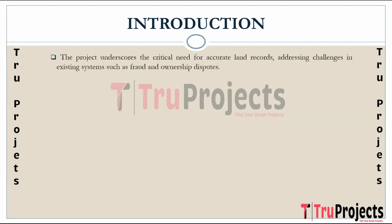The project centers on the vital need for accurate land records within government agencies. Land, being a significant asset, requires precise documentation of ownership and rights. However, the current system faces challenges in dealing with issues like fraud and ownership disputes, highlighting the necessity for a more effective approach. The existing land registration systems have notable shortcomings.